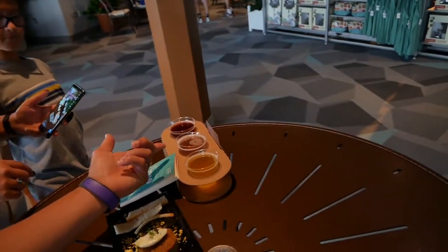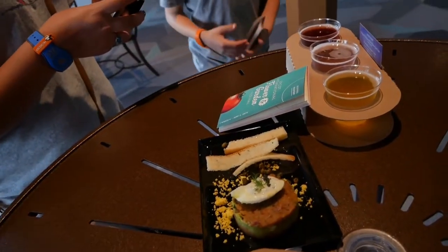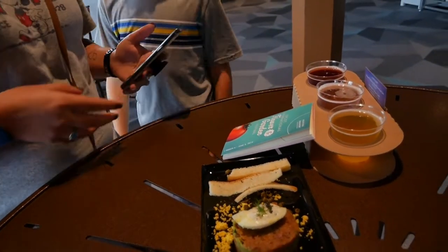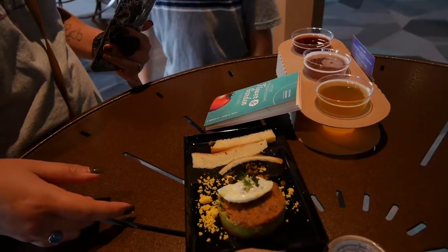And inside of the old Odyssey, we got ourselves a little bit of food. Come around the table here, you'll see. We got our cider flight here. Got a little bit of a beer flight right here. Got this little salmon dish. What is this called? Salmon stack. Thanks, JR. So we're gonna try this food out, because it looks pretty good.